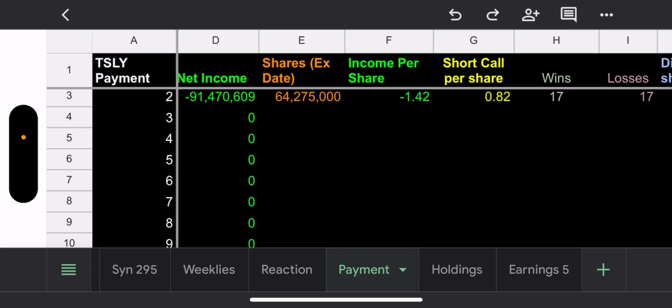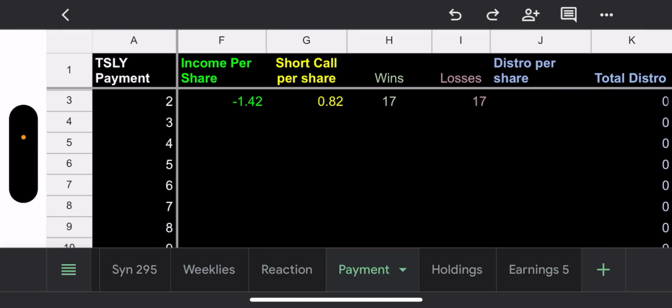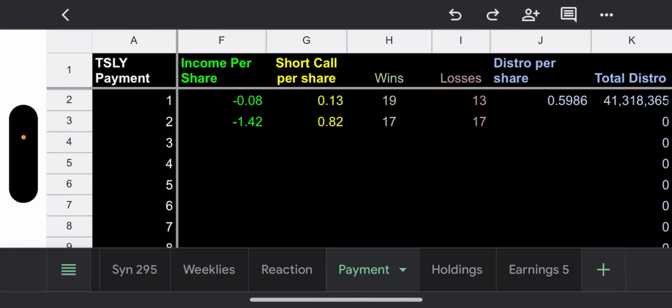Anyway, so we got 91.4 mil in income. So that comes to $1.42 per share. They paid 59 cents last month. So we're getting paid more than last 4-week cycle. That I can guarantee for sure, right? I mean, there's no way they're paying under that. So since they made $1.42, their IV payment is even 72 cents. So the payment estimate is anywhere between 72 and $1.42.